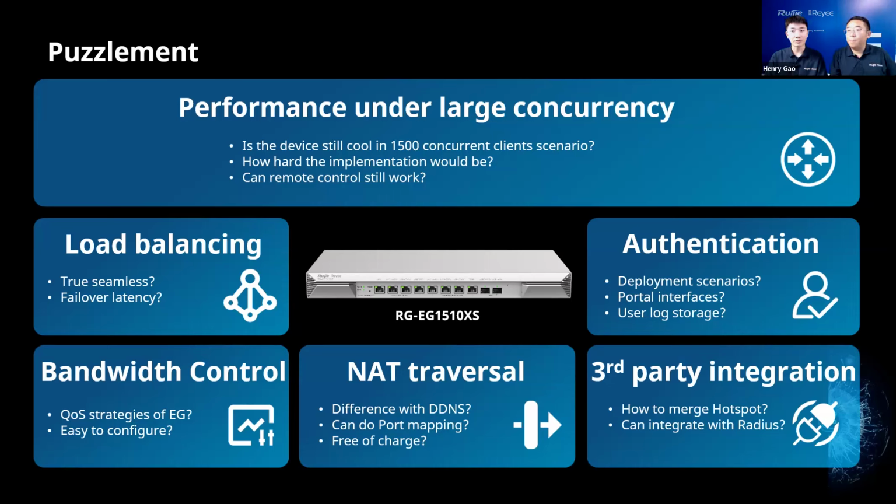Exactly. In scenarios you just mentioned, like school, hotel, or enterprise office, these are high-concurrency scenarios. In these scenarios, your EG acts as the exit gateway, so the performance should be very good. But if there is something that occurs, maybe a failure with the network, that will be disastrous. Yes. As the flagship main device of your egress gateway, our R&D team has devoted a great deal of effort to protect this product.